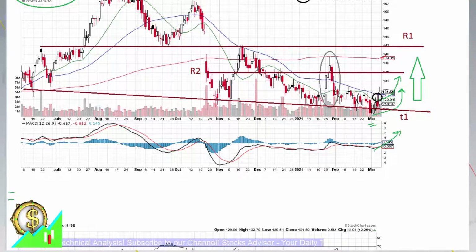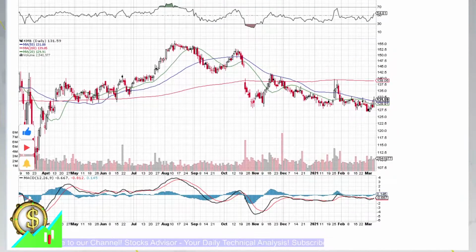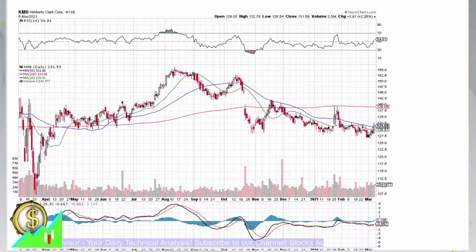But still, if the price will be declining, we also need to be prepared, and therefore we just need to look at a little bit bigger scale. So let's check it, because then it will be easier to understand what are real support resist levels here for KMB. So if we look at those, what do we see?